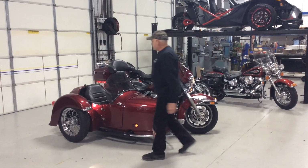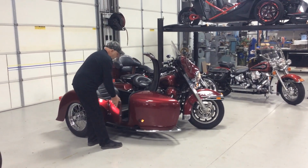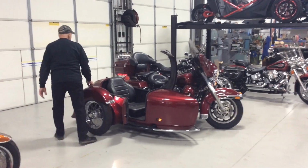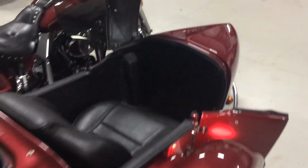One of the reasons is the simple access to the sidecar for your passengers. Simply flip up the windshield, open the side door, give ground clearance entry for your passenger. Also comes with a large capacity trunk, and they're available for most of your larger touring bikes.